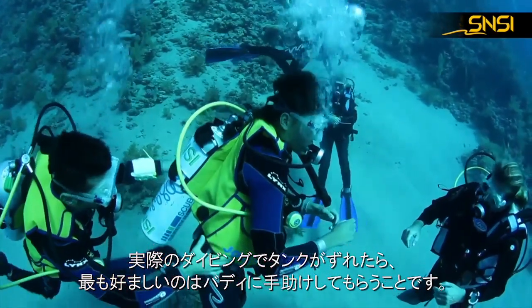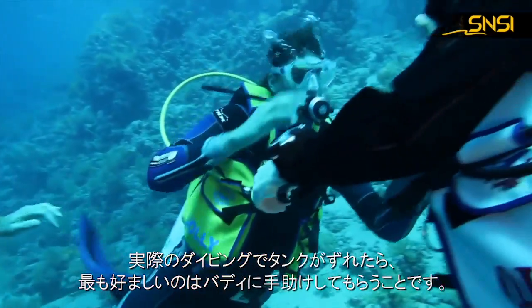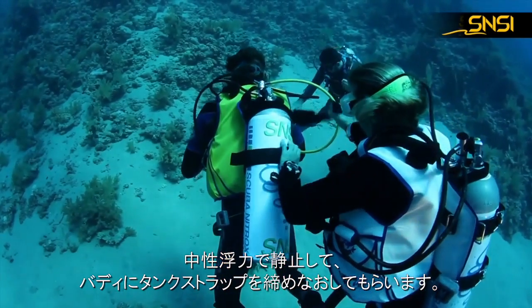If the tank slips while you are on a real dive, the best solution is to let your partner help. Remain still in neutral buoyancy and let your partner tighten the strap on the tank.